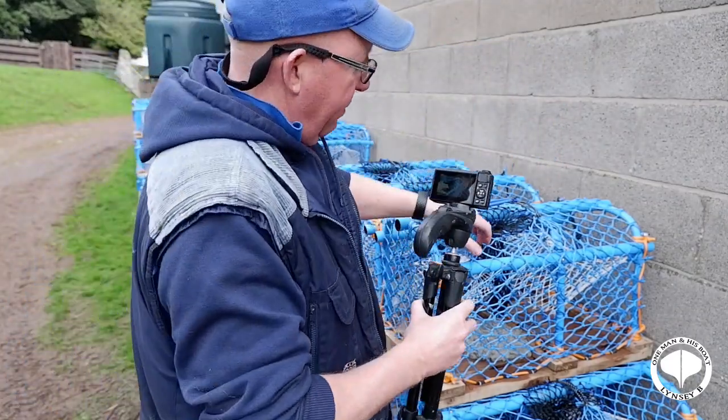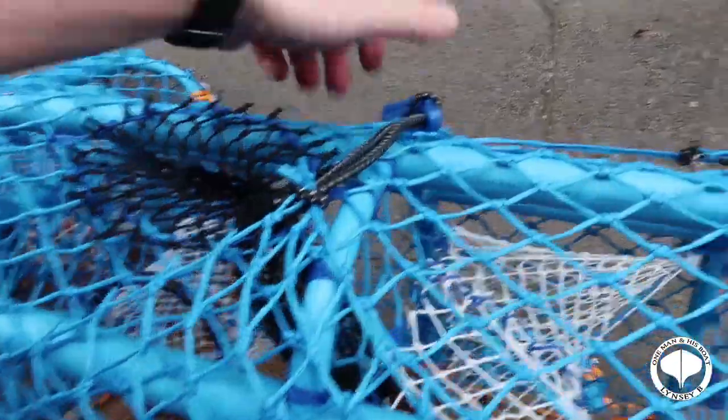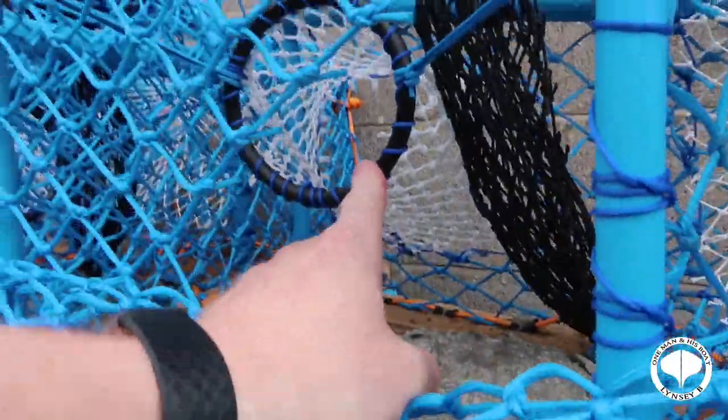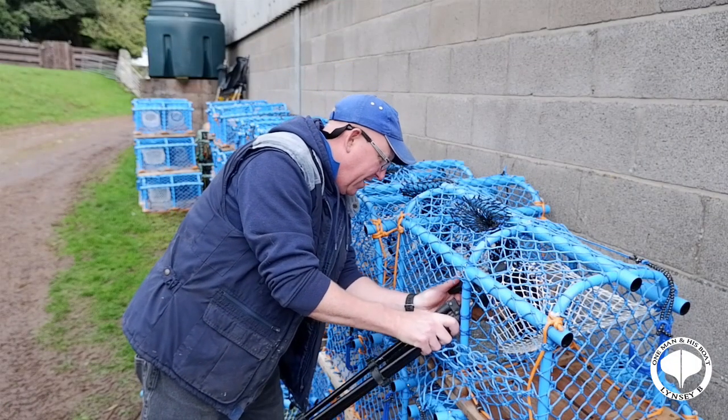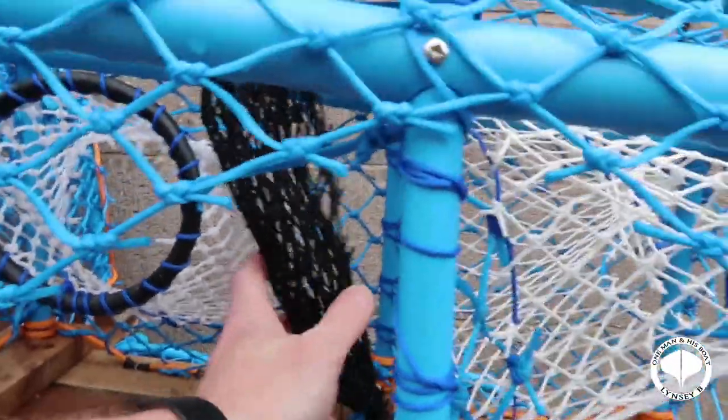And here we have our single eye parlour. Why is it only single eyed? Because we've only got one eye in it. One hard eye here, and then we have the little parlour end there. Boop, boop, boop. You can go inside and have a look. And then the bait bag there.